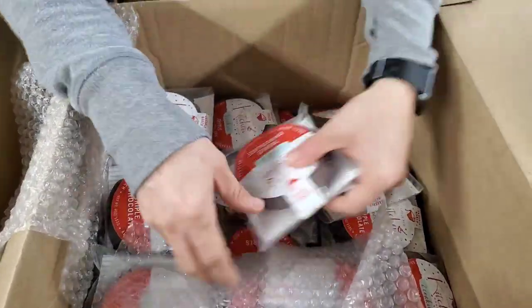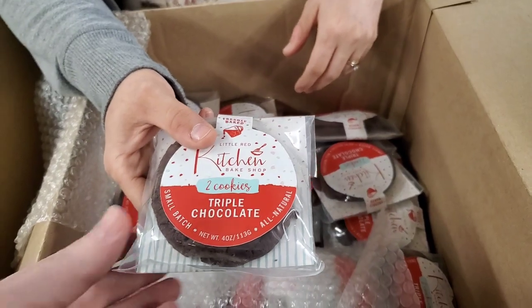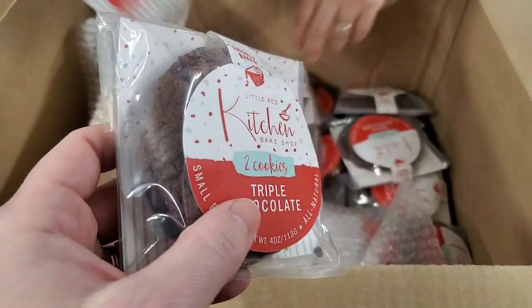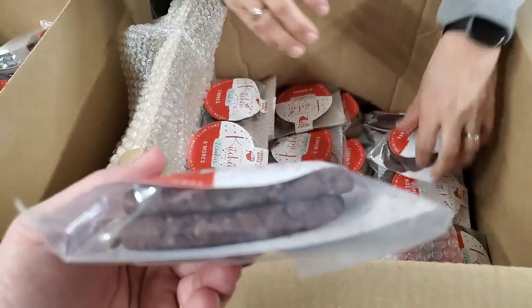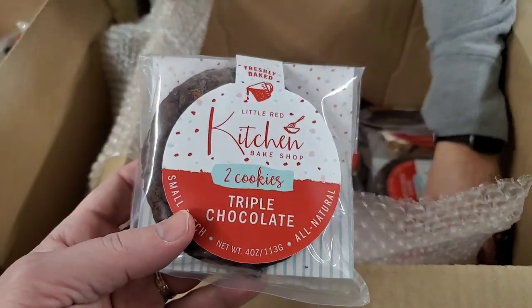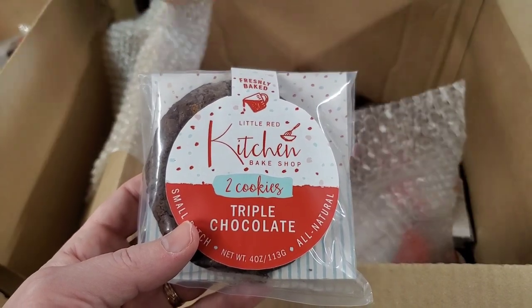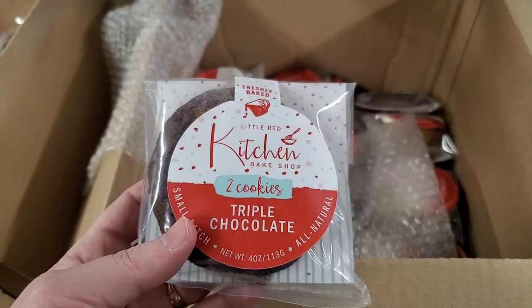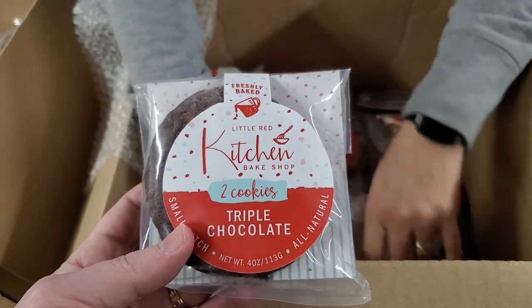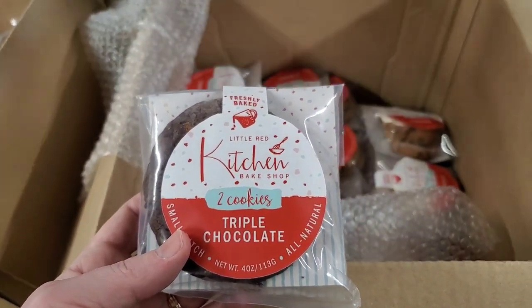Oh, here's a new kind. Triple chocolate. That's a favorite as well. Get all the triple chocolates out of here. Can't have enough chocolate. Triple chocolate, triple chocolate. All right, there's another molasses spice. What else we got in here? Ooh, there's a triple chocolate.